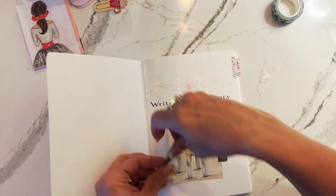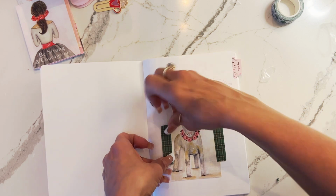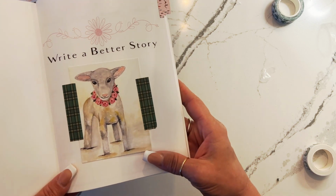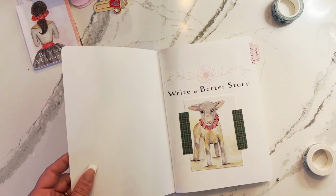Okay, I think I found my washi for this. Super cute. March is going to be coming in like a lamb.